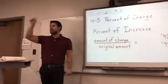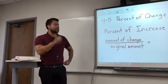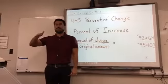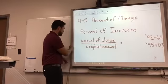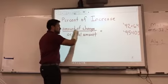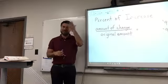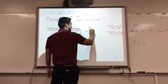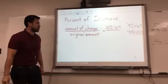If you can identify if it's an increase or decrease, you got half the problem there. Was it an increase? Yeah. How can you make sure? Well, what year came first? 92. And so it went up into 95. All right, so let's find this amount of change. The amount of change is found by doing what? How do you find the difference in the two? Yes, sir. You find the difference. So you're going to do 103 minus 64. That goes up top. 103 minus 64.